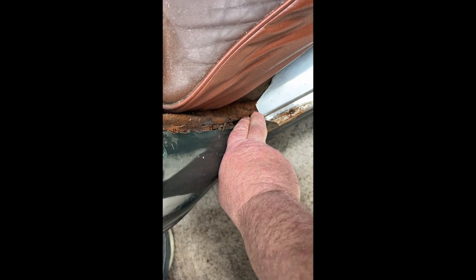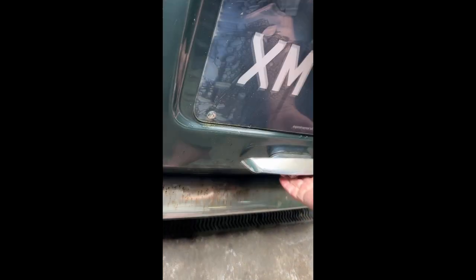Okay, I'm looking around the bottom here, isn't it? Not too bad, although it's difficult to see until you get the upholstery out of the way, but it's not rotting through there. Damp in here, so it's obviously leaking in from somewhere.